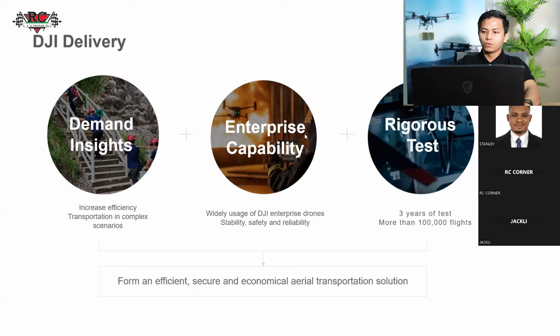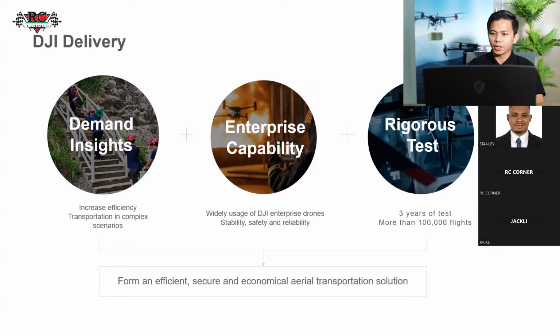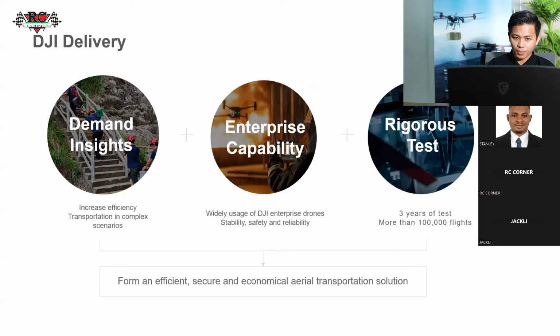Usually at DJI, we try to find out what customers need in the market and how we can assist with your pain points and difficulties in different industries. For now, we see in the cargo industry, delivering goods to the mountains, or even in forestry areas, and sometimes offshore, there are many difficulties and also expensive solutions. Some people use a helicopter, things like that. So we want to bring a solution for the delivery industry.